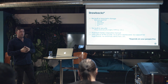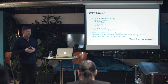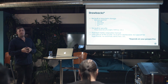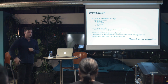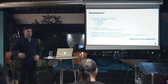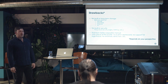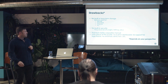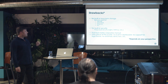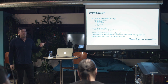So the drawback, of course, is that that's another operational thing that you have to worry about and take care of. But I guess the advantage is that if you have some crazy Kerberos level 10 internal security system, the Prometheus maintainers don't have to worry about covering that. Another drawback is the plain text metrics exposition format.